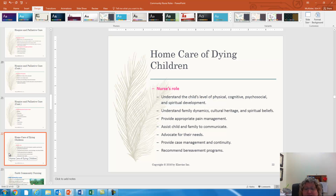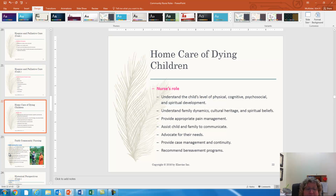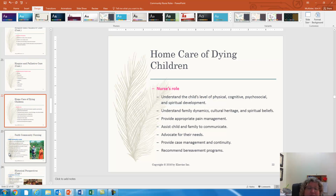We look at home management and case management, and we recommend bereavement programs to the family after that, such as Compassionate Friends and other support groups.